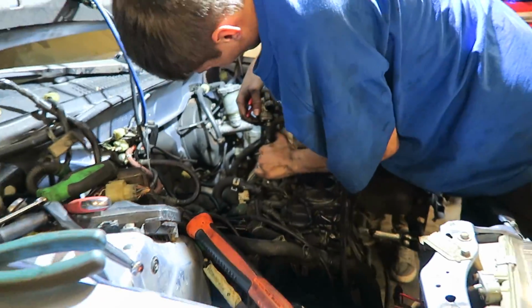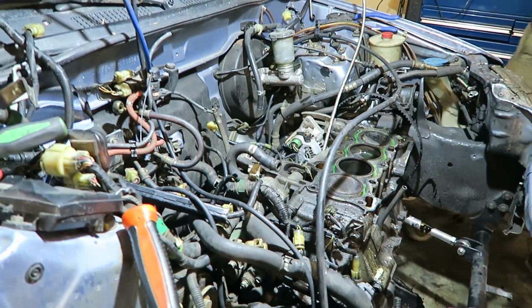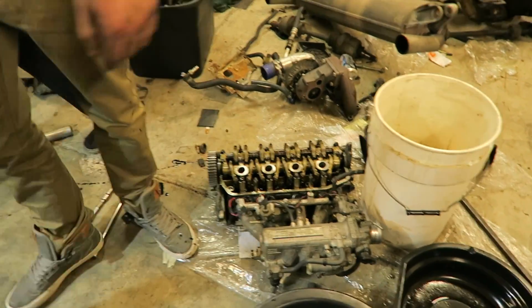Whose fucking brake caliper is that? There you go. Tipped it so hard. Come on, come on. That was Kyle right now. Oh my gosh.